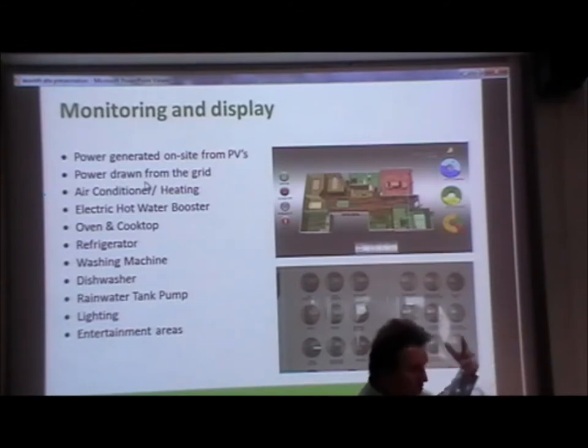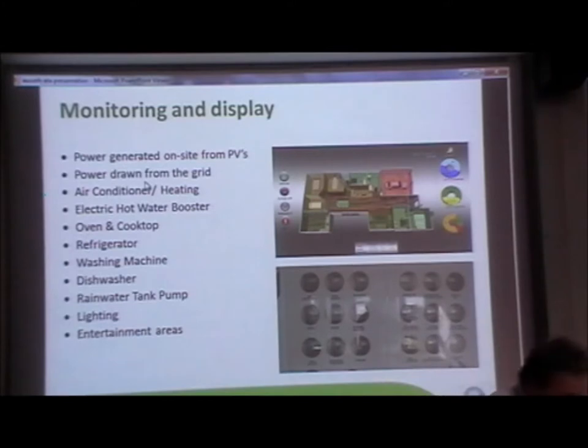These in-home displays that try and provide the user with a simple interface, simple feedback mechanisms, was what we were testing out as well.